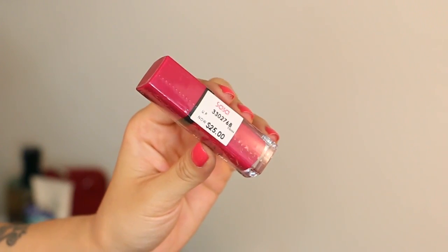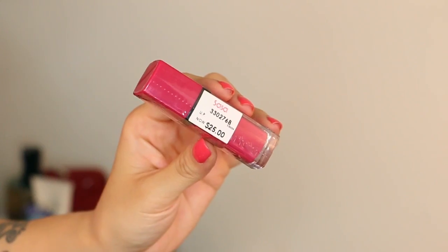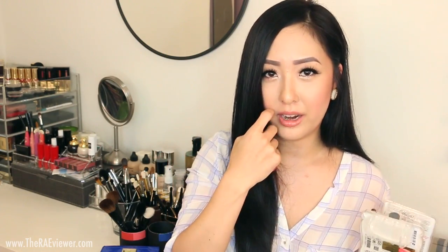I couldn't stop staring at her lips, so eventually I just asked her what she was wearing, and she showed this to me. It is phenomenal. It's perfect for that ombre reverse lip style with the color in the center fading out to the lips, making your lips look more youthful, you know, that Korean drama look, and I cannot wait to use this.